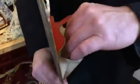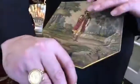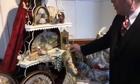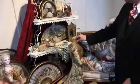But what's really interesting about this is if you see, here's a doll, and you open this up, and there's her costumes. So it is actually a face screen paper doll, and you put that over it. Amazing. And these are really, super rare pieces that you're lucky in your life if you get one once.